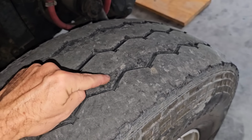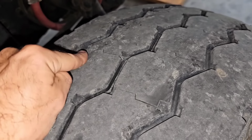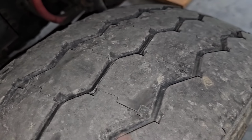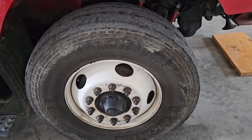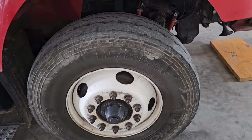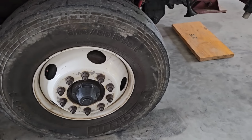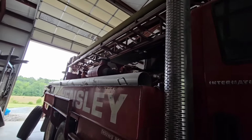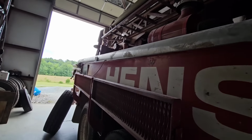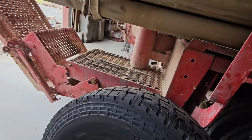But right here, it wears funny on this track and it wears funny on this track. You can kind of see right there and right there. These tires are 7 years old, but they probably only have 30,000 miles on them, if that. But the age of the rubber is what makes me worry. And I know that if a front tire blows out on a truck like this, it becomes very critical, very fast, and detrimental to the main moneymaker of the company.